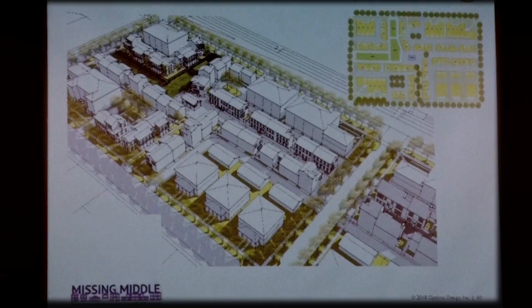So developers are coming to us saying, well, yes, but my cost goes up if I don't get those efficiencies, so what do we do? So this is the project in Salt Lake City I showed you. And so what we did is we looked at the entire block and we said, okay, what we want is a whole bunch of different housing types on there to make it a really interesting and complete community. And what you want and what we want for price is efficiencies.